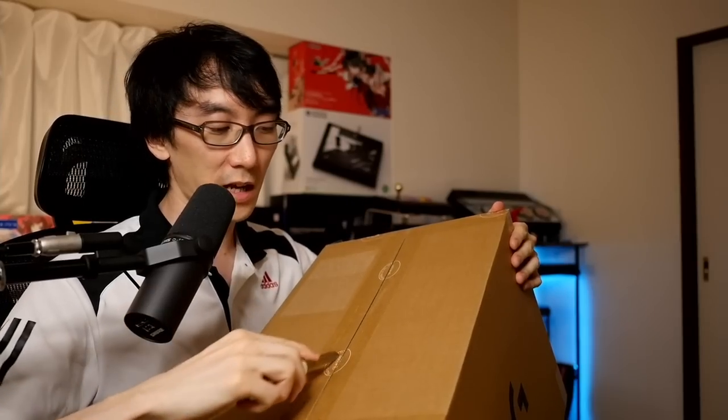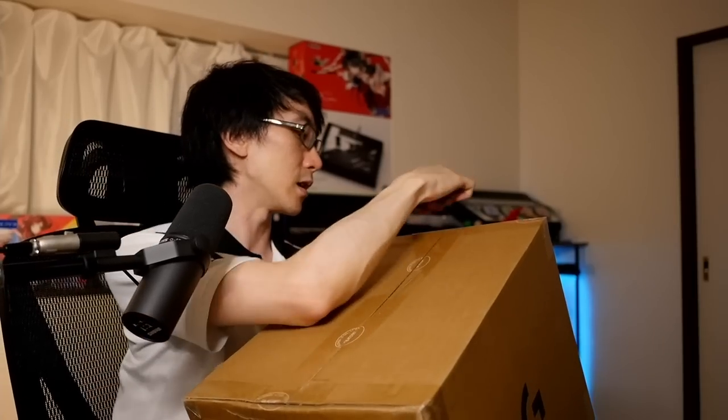Now I'm just gonna jump straight into unboxing this thing because, of course, inside this box there is another box. But the reason I'm getting it is because I started getting into racing games on my computer. So one of the main ones was this game, Assetto Corsa, which is way more difficult than any racing game I ever played as a kid.